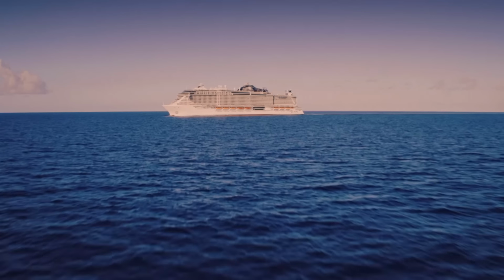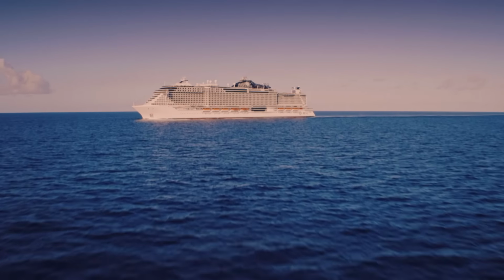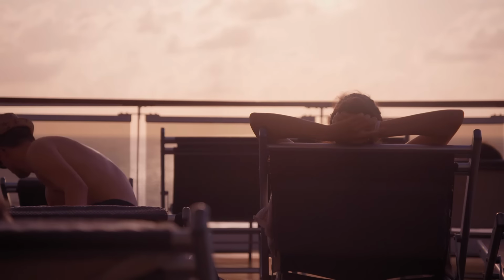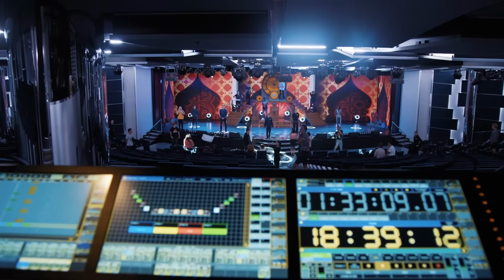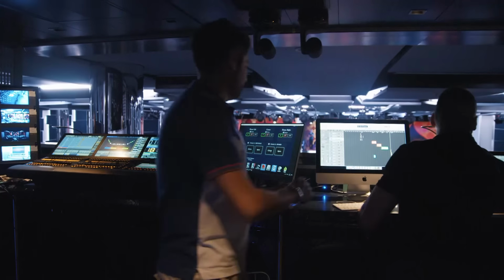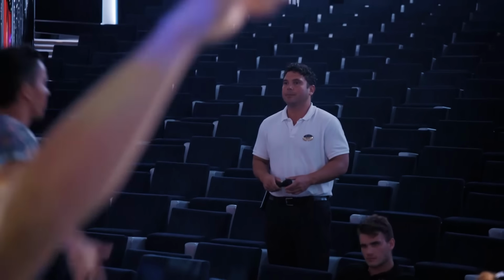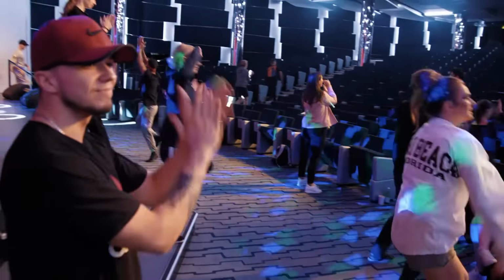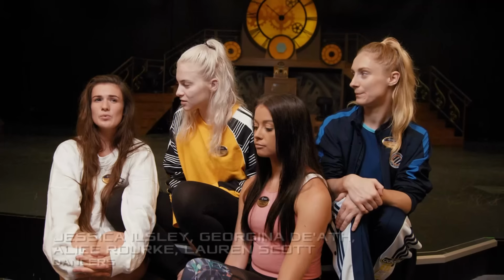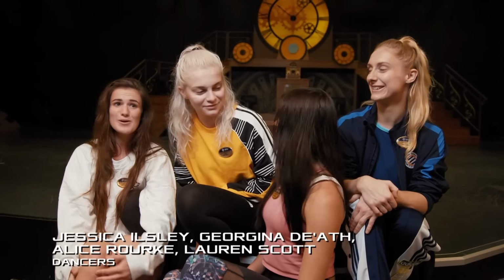Early evening on the MSC Seaside. While the passengers enjoy the last of the sun, the ship's in-house theatre company are in the midst of rehearsals. So, let's check now your feet position. We are the dancers of MSC Seaside, and we're part of a cast of about 40. We live more in the changing room than we do in our cabins. Yeah, spend more time here than anywhere else.